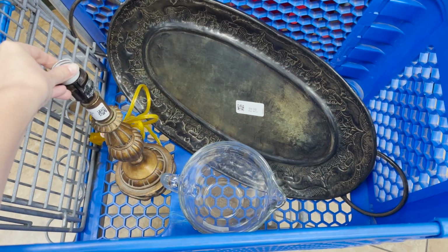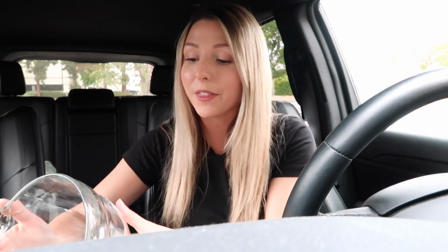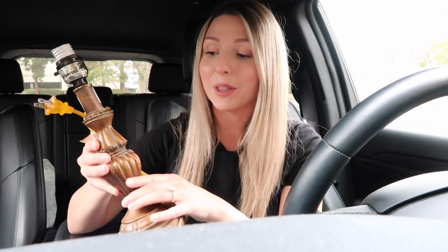All right, so that was a successful first stop. Every time I can find a few things at each shop, it's a good thrifting day. So I got everything for $5.99 each. I picked up this big glass measuring cup because it holds 4 cups, and I love getting all of my kitchen essentials at the thrift store, like all of my dishes and pans and things like this that you need for baking and cooking. Just get them at the thrift store. You're gonna save so much money when you're trying to complete your kitchen. Also, this really cute lamp base.